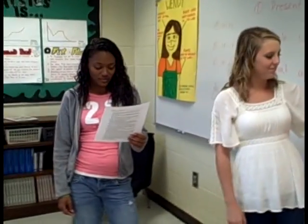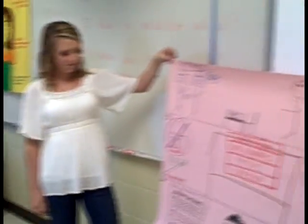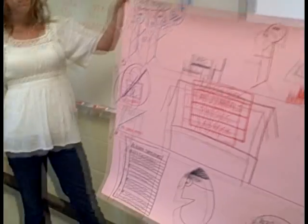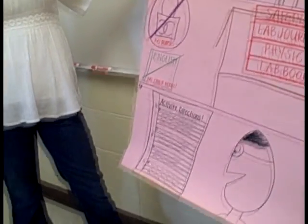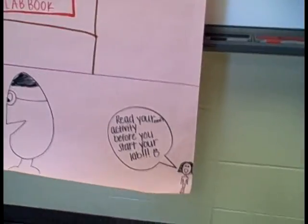Number 5 was only books and notebooks needed for the activity should be in the lab, and no purses or any other books. And number 6 is read the entire activity before entering the lab, and your teacher will review anything else.